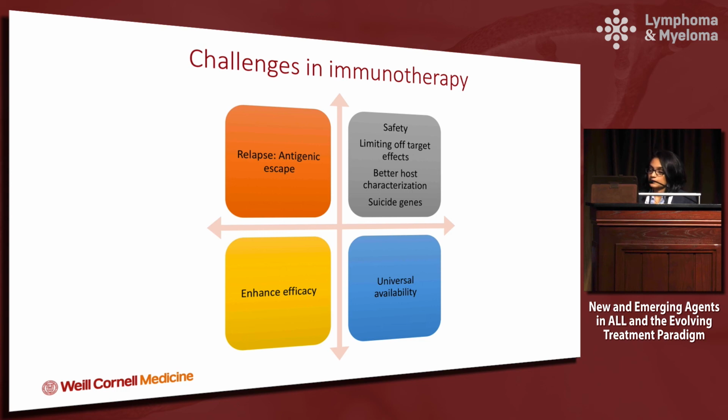There have been a couple of trials looking at off-the-shelf CAR T cells from allogeneic donors that could be used in patients to negate this whole wait period, but these are all undergoing clinical trials, using the CD22 target as well. That concludes my talk.